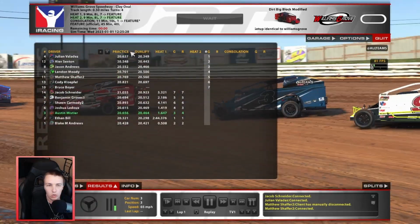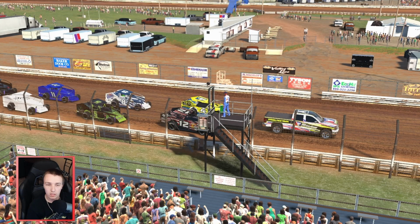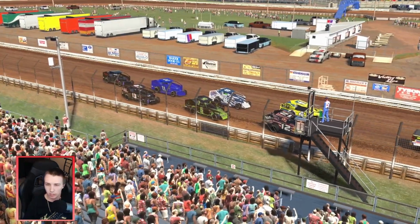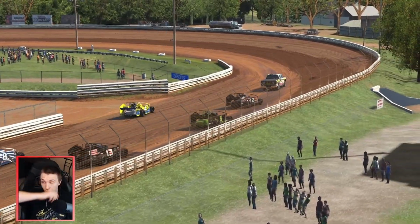So let's go over to heat number 2 here and see how they do. Hopefully they have a pretty good race. I think Landon is in the 5, I want to say. Probably gonna watch some of him. Yeah, he's in the 5 car, so good luck to him. He's starting in 4th, but that worked out for the guy that was in my heat starting 4th. He got to 3rd.